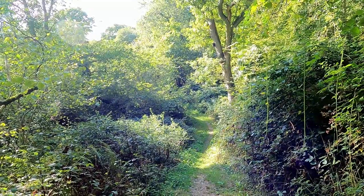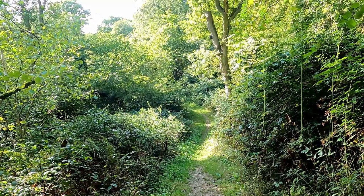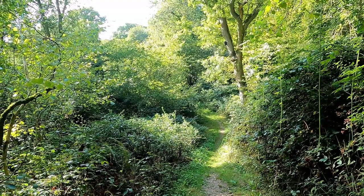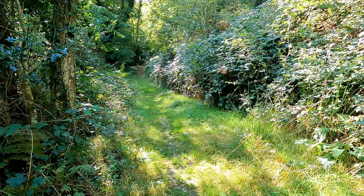It's really quite humid in the wood now. And there's the rustling of squirrels from side to side. Sound of birds, they're starting to sing a bit more again now. Woods aren't as quiet as they were last month. There's a lovely glow from the sun. It casts its glow down into the valley here.